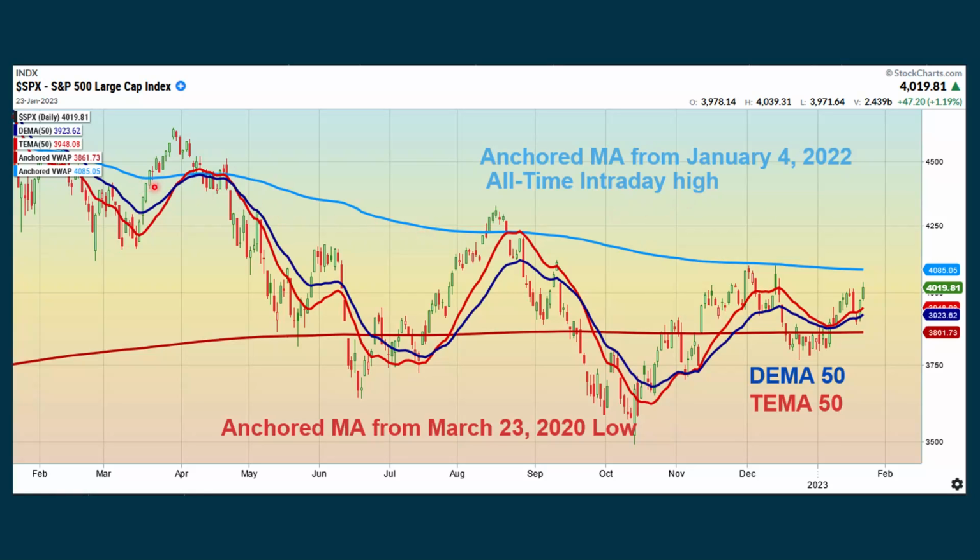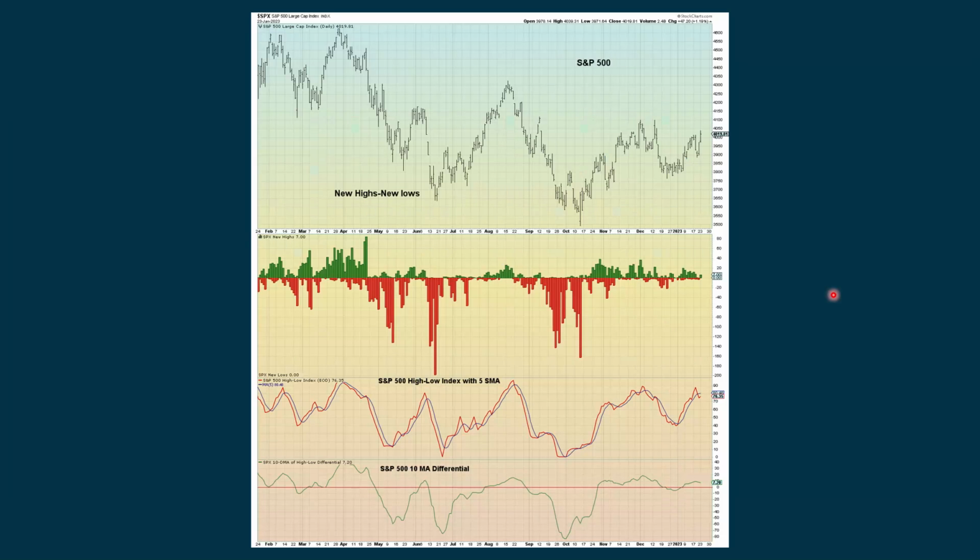It's interesting when you look at this blue line how this has acted as resistance, especially lately as we get further along in this. This could be another level of resistance, and it's at about the 4,085 level.